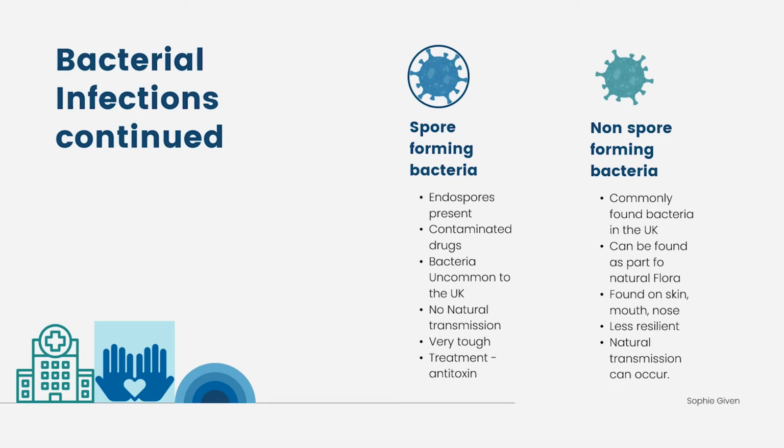Non-spore forming bacteria are found all around us, and they can be part of the natural flora of the body. They're found in our skin, nose and mouth, and they can be easily destroyed, but we can also pass them from person to person. So as you see here, they're very different in terms of how we would offer harm reduction advice.